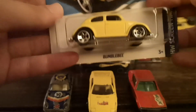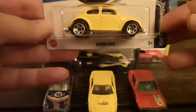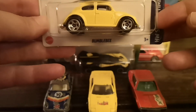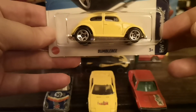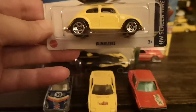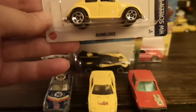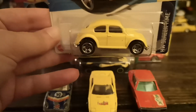Basically, they've got a bunch of castings that they could use. Already they're doing the Optimus Prime in the, what is it, Super Rig series or something like that. The truck, basically, the truck with the trailer. They're doing that, and they could use the 935 that they used for the Magnus Walker Porsche, the old one, to make Jazz.